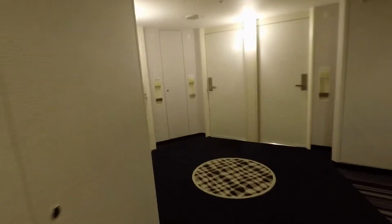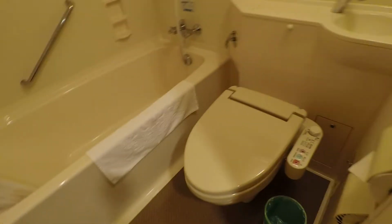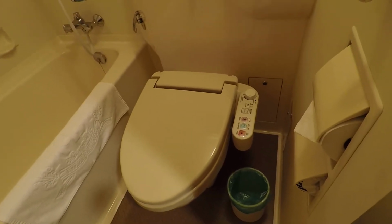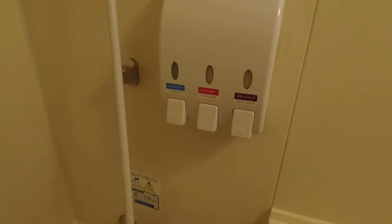I'm going to see what it looks like. Looks like it's at a corner area. It's interesting how the doors are so close to each other. I'm waiting to see how big the interior is. Okay, get the lights. Interesting, there's a sink right here, and the shower area is separate. Pretty decent size, a big toilet with all the standard Japanese automatic toilets. It's got all the dispensers right here: body soap, shower, conditioner, shampoo.